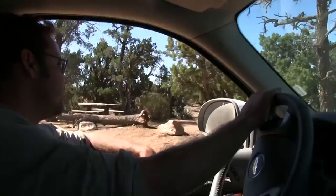After Hole in the Wall, we headed toward the Mid-Hills campground, which we designated as a base camp for this trip. It's plastic and then plastic only. I like that.